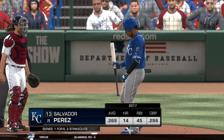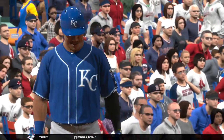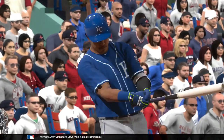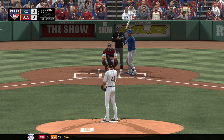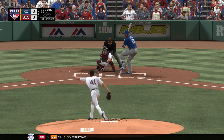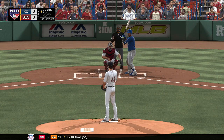Here's the catcher, Salvador Perez. Lifetime against Chris Sale, 17 hits in 60 at-bats. He also has 1 home run. Into the windup and the pitch. There's a changeup over the outside corner.